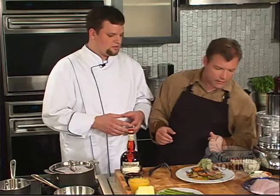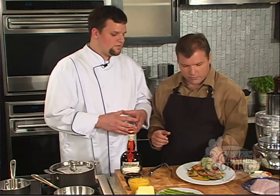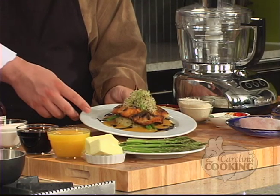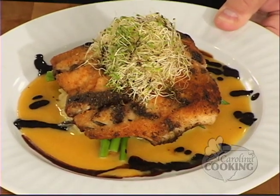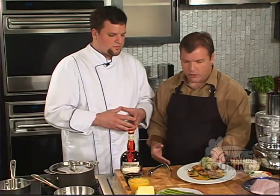Fantastic. So what's all here? I see asparagus, right? Right, and we have wild rice risotto. We also have an almond-crusted seared grouper, a beurre Grand Marnier sauce, and a reduction of balsamic vinegar. Okay, and so where do we begin? With the fish or with the sauce?